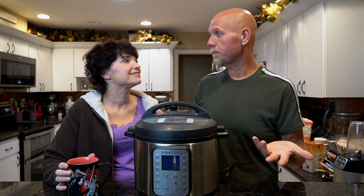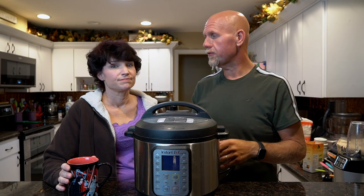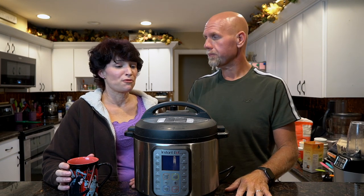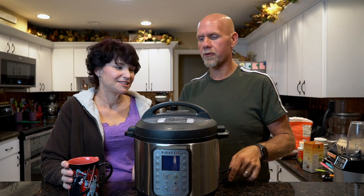Same thing if I forget to thaw some chicken thighs. Yep. You can throw them in here frozen with a little bit of chicken broth or some water and cook right up from frozen. So definitely something to think about. And if you grew up afraid of pressure cookers, this thing won't blow your face off. Yep. But that's another great thing to look for on Prime Days.